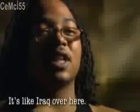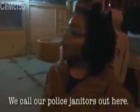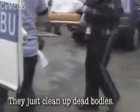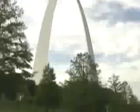In St. Louis, it's every man for himself. It's like Iraq over here. Shells flying every day. It's cutthroat. You can call our police janitors out here. They just clean up the dead bodies. The prime offenders, the boys of destruction, or BOD. They'll kill just for fun. Fights, stabbers, guns. They don't want money. They don't want fame. They just want to hurt something. These cats now, they kill at the drop of a hat and jack you in a minute. BOD is on and popping. Anytime, anywhere. The person closest to you can kill you.